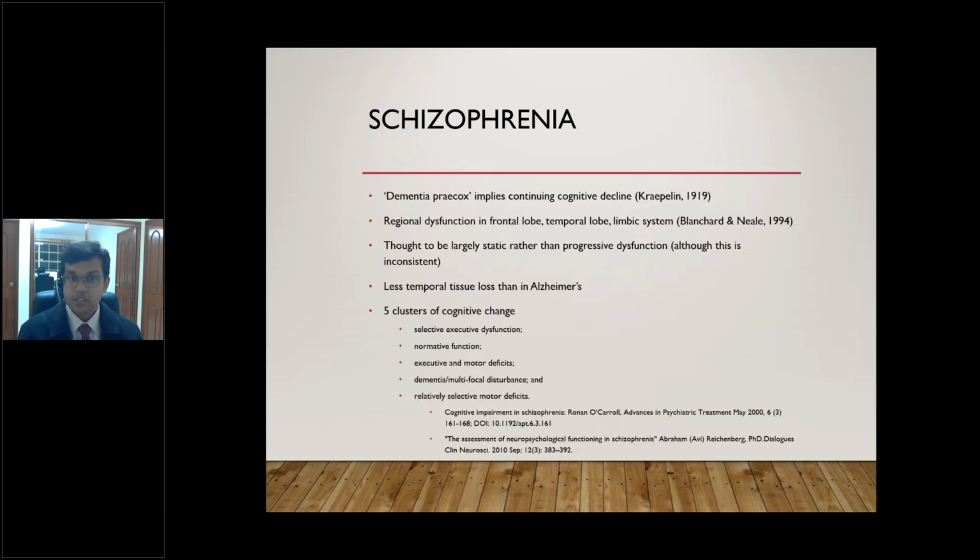The last one to consider is schizophrenia. We tend to forget that the original term for schizophrenia was dementia praecox, which was precocious dementia, and it is a form of dementia with usually a frontotemporal pattern of dysfunction. There is evidence of regional dysfunction in the frontal lobe, temporal lobe, and limbic system.